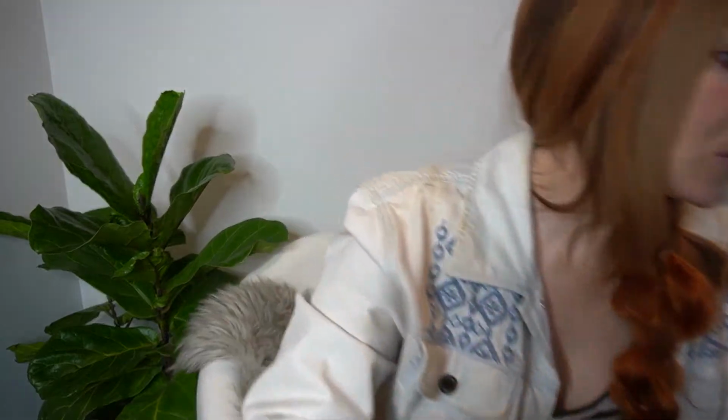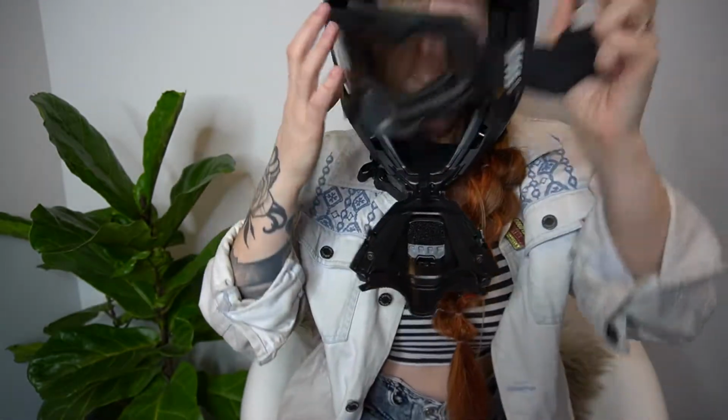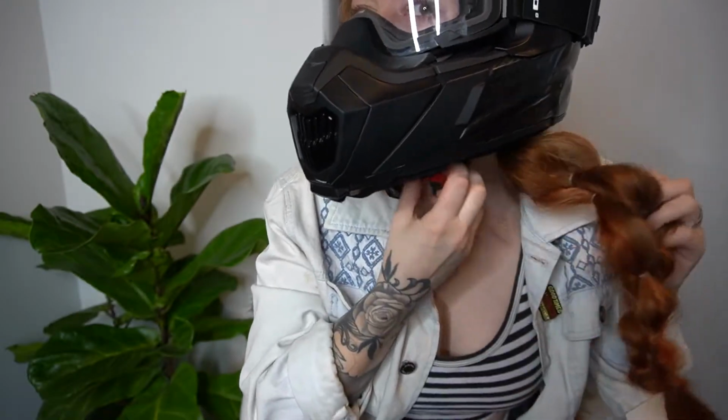That's the second option. So again, I will throw my helmet on so you can see. Oh, got my hair, which is okay. I'm gonna take that off. Scoop that out of my face. And if you guys are wondering, this is the CKX Titan Helmet, with a quick, fast release.